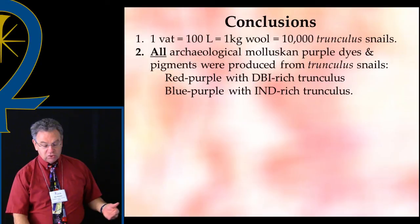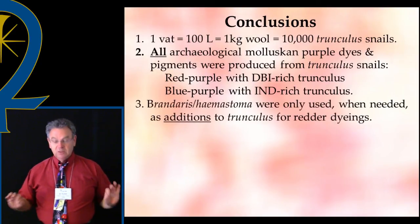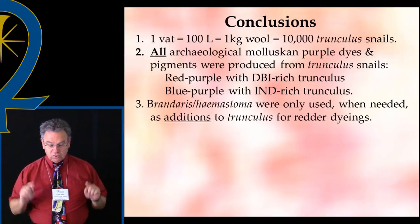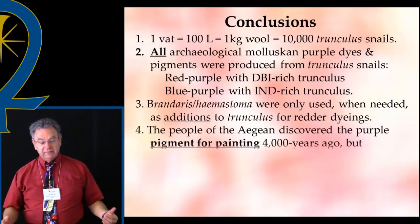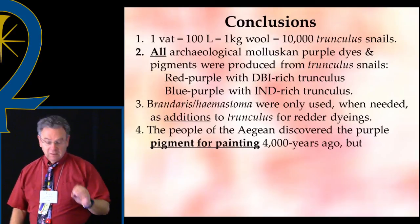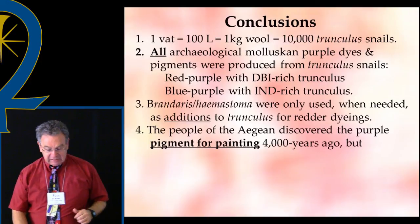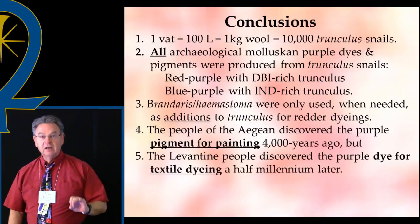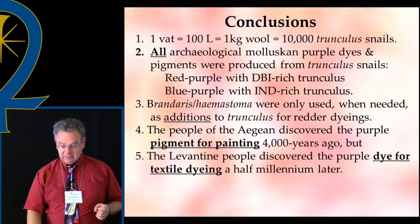What about the Brandaris and Hemostoma? They were not used alone, but they were used as needed as additions to trunculus in order to give you redder dyeings. And who discovered the purple? Well, the people of the Aegean discovered the purple pigment for painting, let's say about 4,000 years ago. But the Levantine people, the Phoenicians, discovered the purple dye for textile dyeing about half a millennium later.